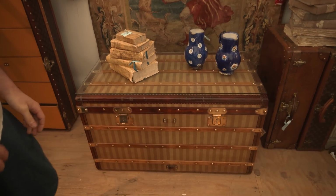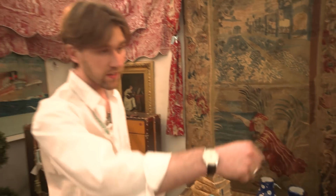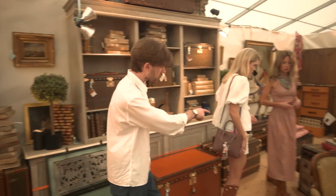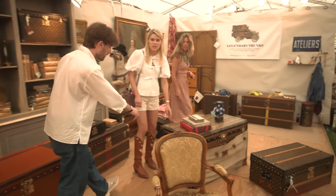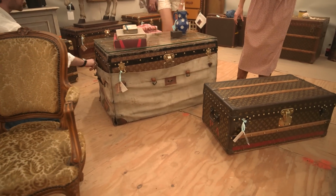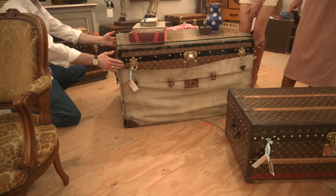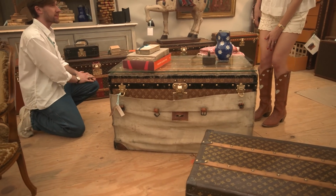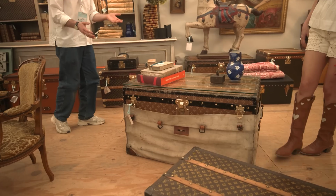Now you also have another one here, and the very interesting thing is when we found it for the first time, we found the original cover. Oh my gosh, I've never seen one of these. And thanks to the original cover, you can see that the trunk inside is completely immaculate because it was protected all its life inside the original cover.